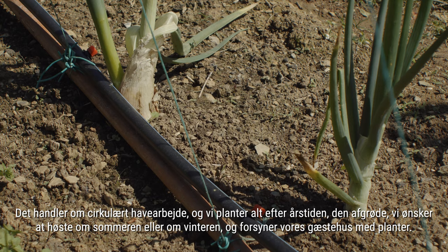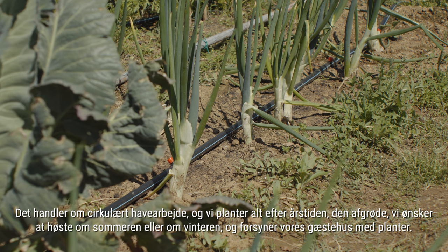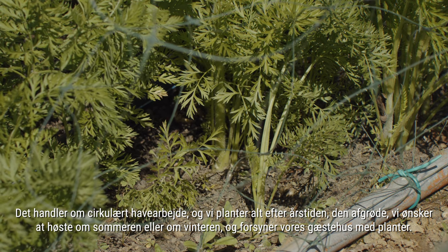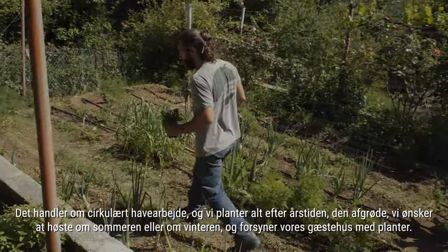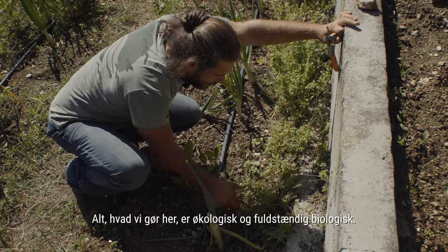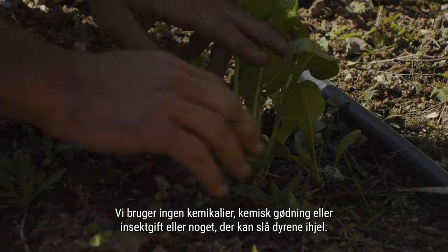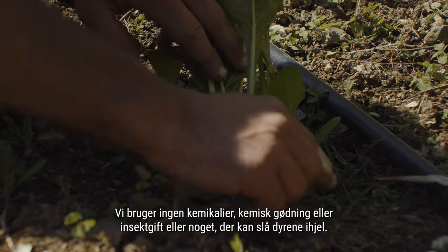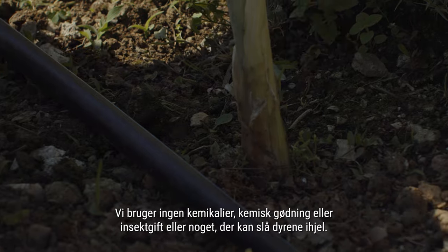It's about the circular gardening. We are planting according to the season, the seasonal crop that we want to harvest during the summer or during the winter, and provide our guest house with plants. Everything that we follow here is ecological and completely biological. We are not using any chemicals or chemical fertilizing or anti-parasites, anything that would kill animals.